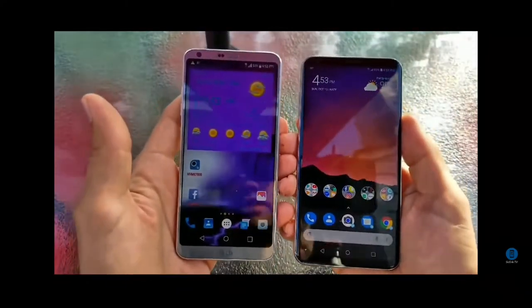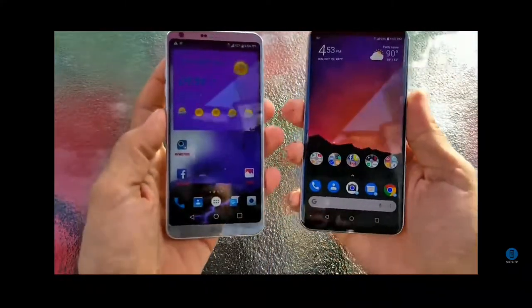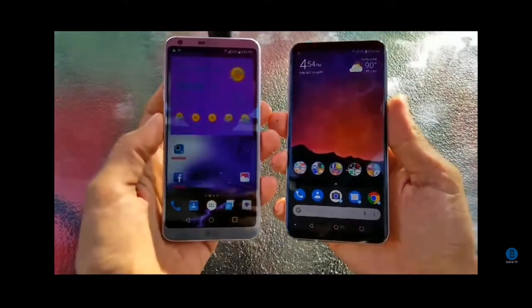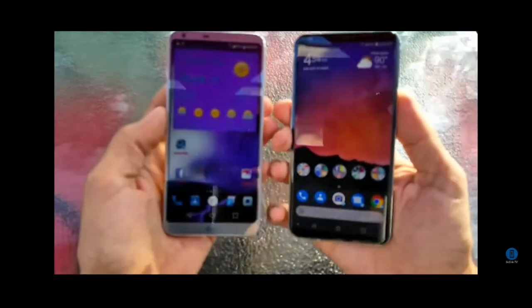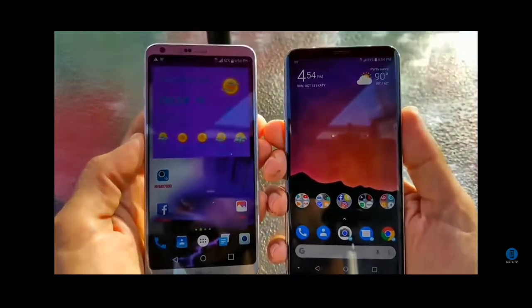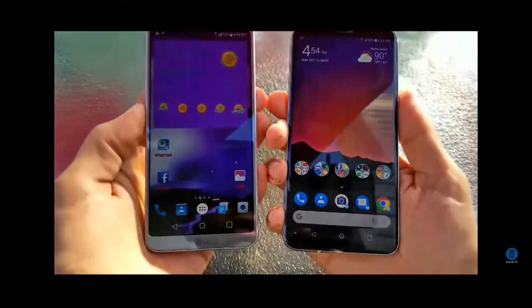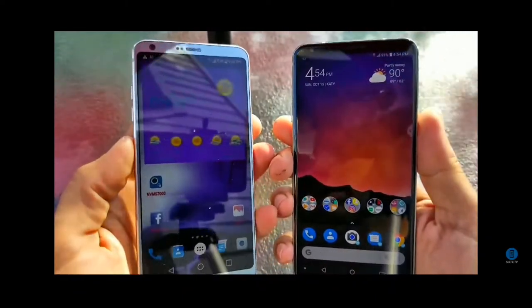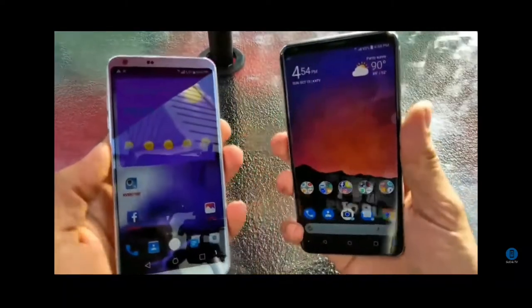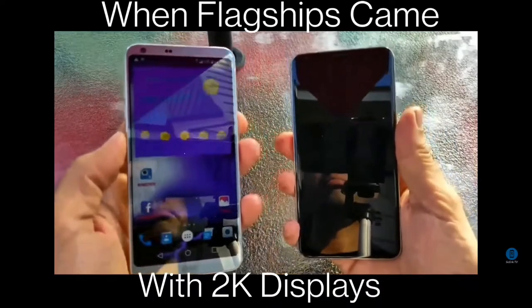But as far as the screen size goes, the LG V30, as we all know, is a 6-inch P-OLED display. It's got about an 81% screen-to-body ratio. And it is a 1440 by 2880 display. It's got 537 pixels per inch, and it is an 18 by 9 aspect ratio. Supports Dolby Vision, HDR10. And it also has your always-on display, as you can see right there.